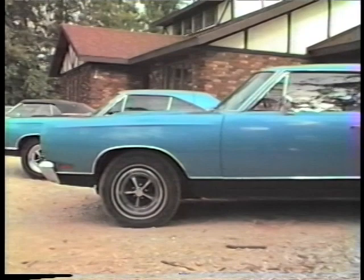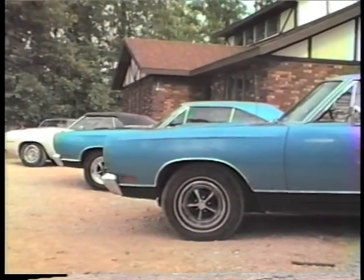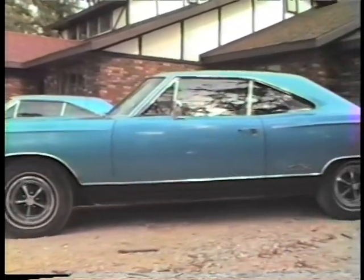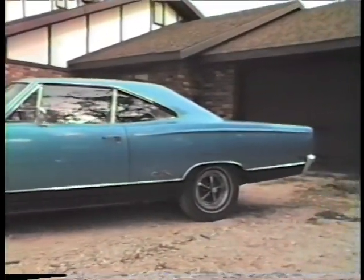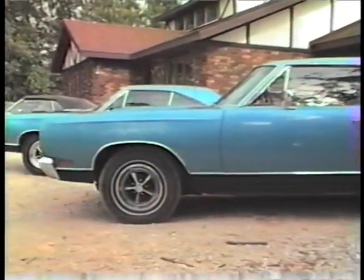Hope to one of these days in the next 5 to 10 years put all these cars together and open up a Mopar muscle car museum. That would be fantastic, if I can get the job done. I've got a long ways to go yet. Well, you gotta definitely have a good start.